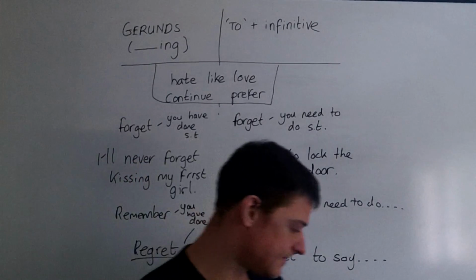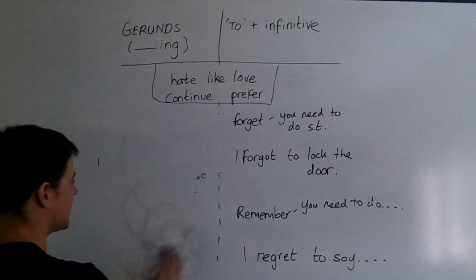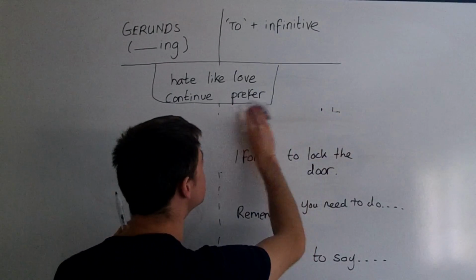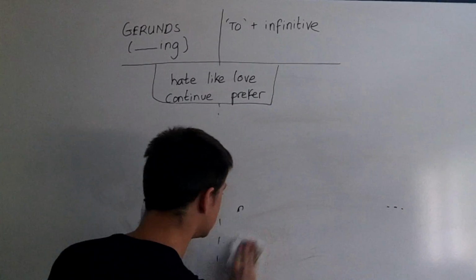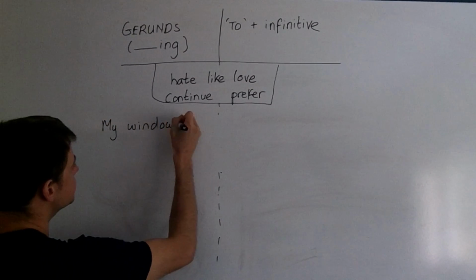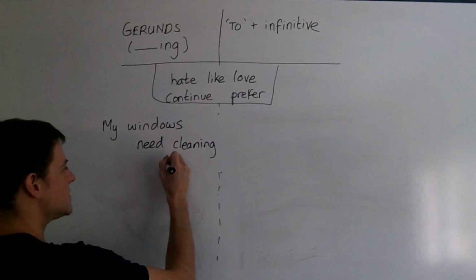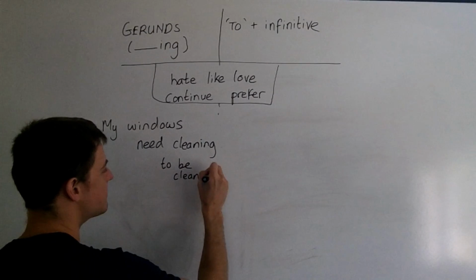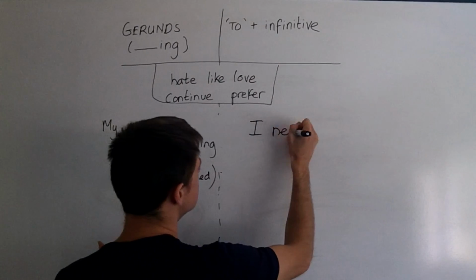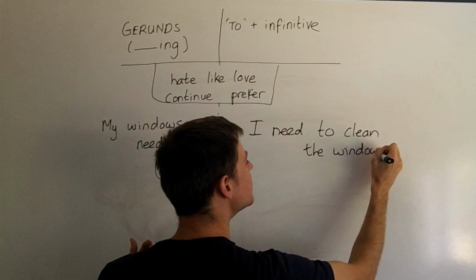One last verb now. Need. Need is gerund if it's used in a passive meaning. Sorry about those dirty marks on the board. So it's gerund if you use it in a passive meaning, and it's to plus infinitive if you use it in an active meaning. Let me give you some examples. My windows need cleaning. That means exactly the same thing as my windows need to be cleaned, which is the passive form. But if you want to say that I need the active form, to clean the windows, well then we use to plus infinitive. Okay?